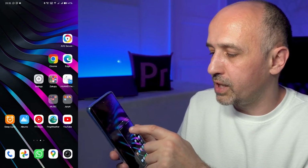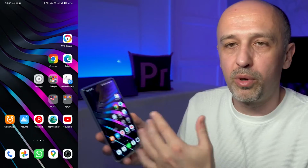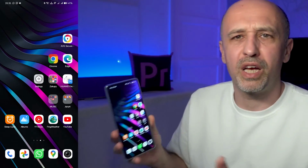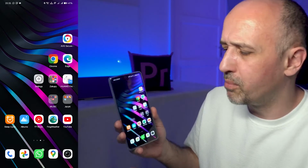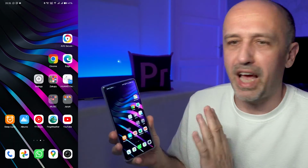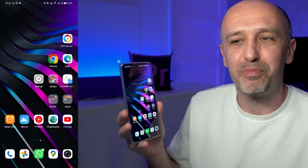Again, this is a fresh release. Oppo has been on the market for 2 years, so I don't remember how it was at the beginning. Maybe it was a little bit more difficult as well with Oppo. So let's wait a year and see if Vivo improves.